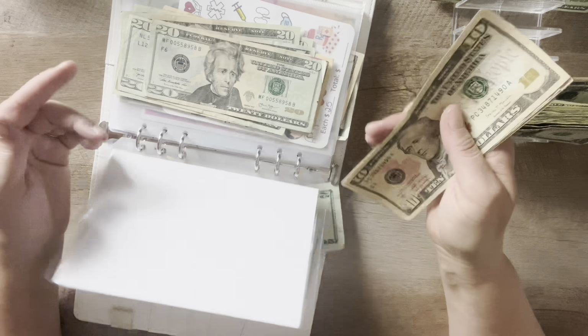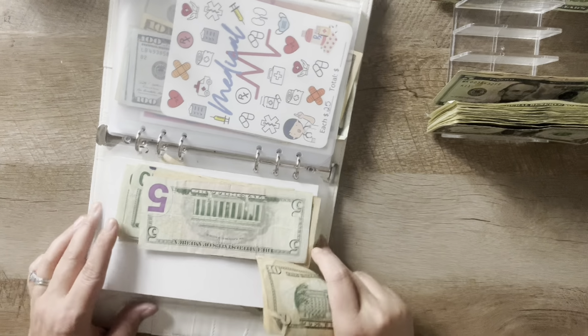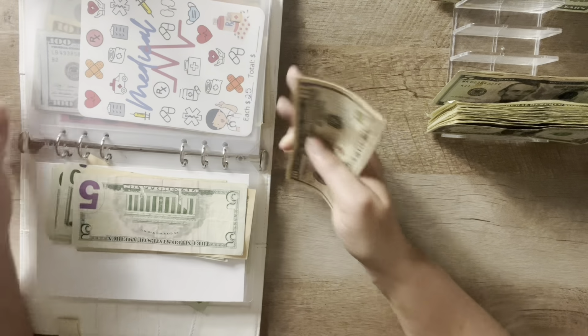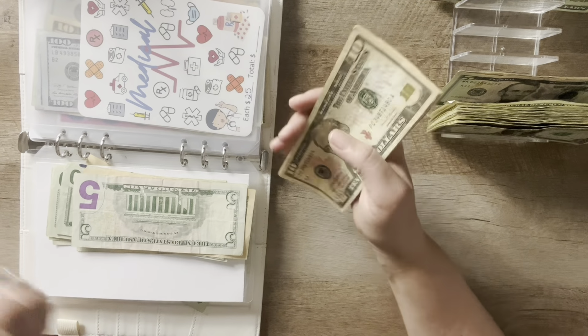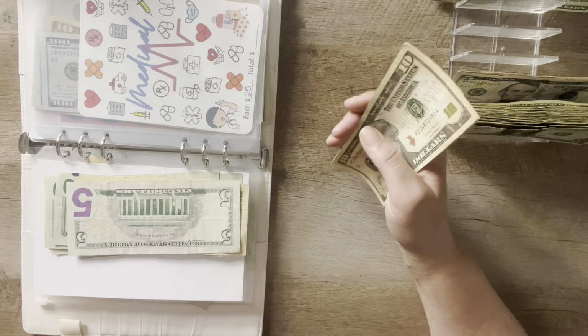Goodness, I feel like I'm going to be able to complete quite a few of these next month, depending on how well I do on Etsy. But as a side hustle, this is amazing, and I could not be more grateful every single day that I wake up to this.